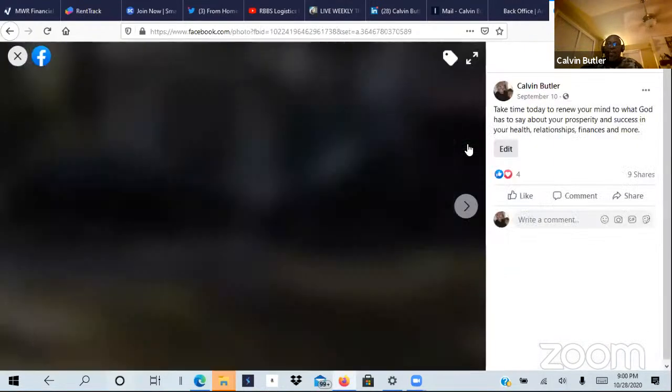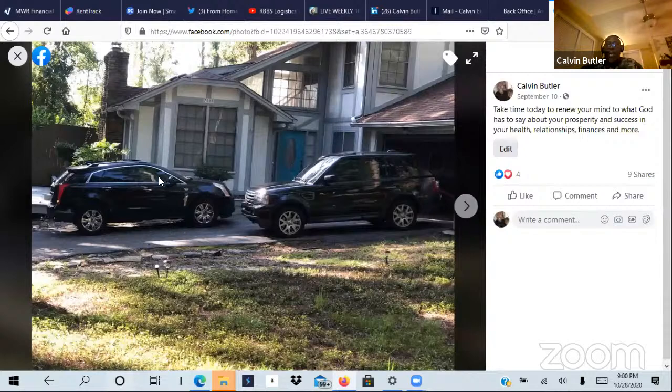There it is right there. There's my Range Rover, and there's the Cadillac. I paid more for the Cadillac than I paid for the Range Rover. This Cadillac has 67,000 miles on it. It's a 2011.